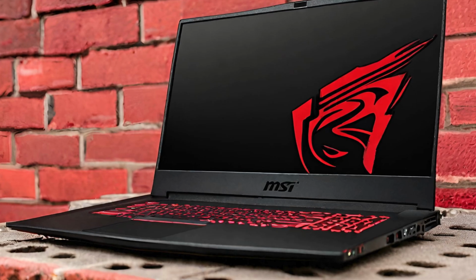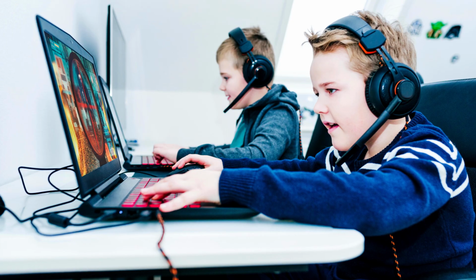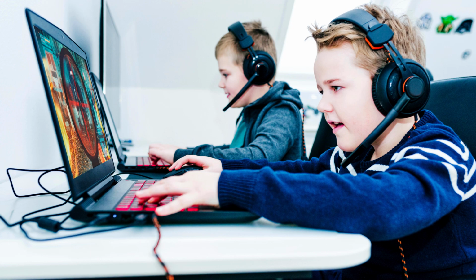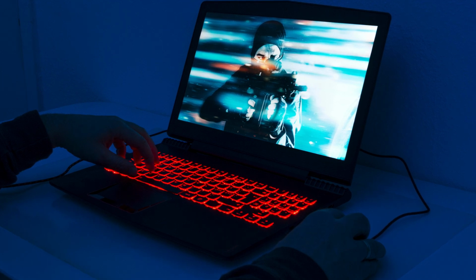Plus, the 8GB DDR4 and 512GB NVMe SSD ensure seamless multitasking and ample storage. Equipped with Cooler Boost 5 technology, say goodbye to overheating during intense gaming sessions. Elevate your gameplay with MSI's reliability and performance. This laptop isn't just for gaming, it's for conquering every task with style and speed.